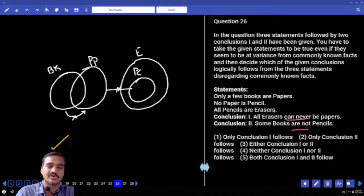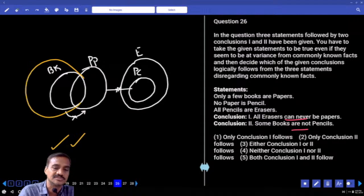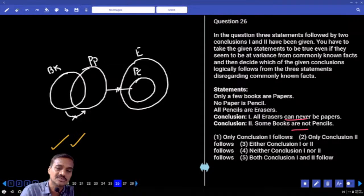And some books are not pencils. As of now, no book is a pencil, so some books are not pencils is also true. Now to make this one false, we need to write all books are pencils. Is it possible to write like this? No. Hence what is your answer here? Both 1 and 2. That is choice 3 for question number 26.